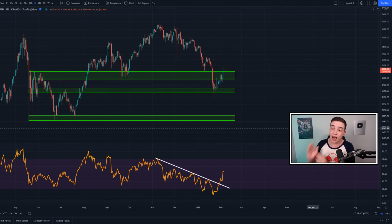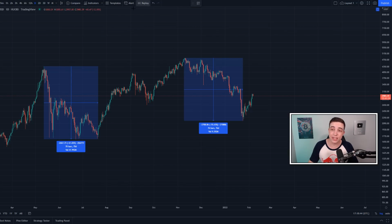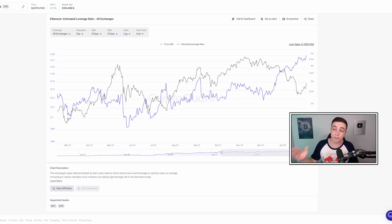My name is Josh, and after seeing the Ethereum breakout, Ethereum now needs to hold above this important range of support. And on top of that, we also need to break above some other important areas of resistance before we can start calling this an uptrend on the daily chart. So I'll be talking about that in just a moment, alongside some other Ethereum charts and the Ethereum estimated leverage ratio, which is still in record highs.